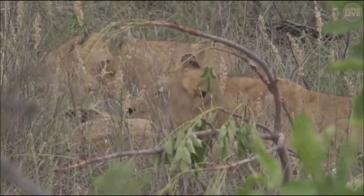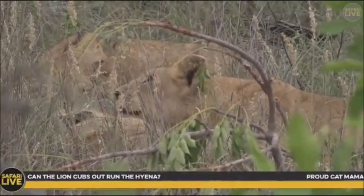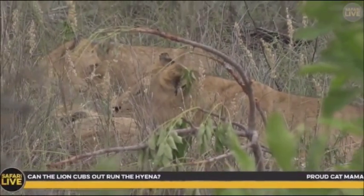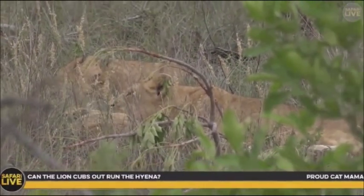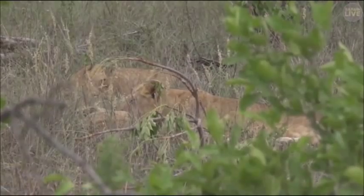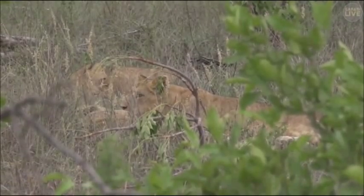Proud Cat Mummy would like to know if these lion cubs would be able to outrun an adult hyena, and no, I don't think so. Maybe initially over a short burst, but hyenas are quick, and they've got stamina, and they've got an incredible sense of smell.